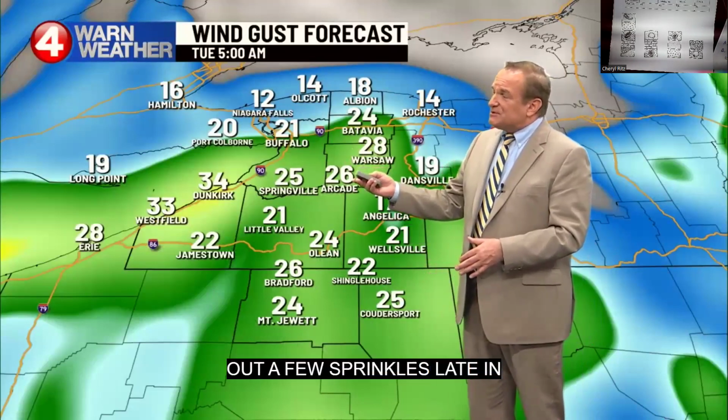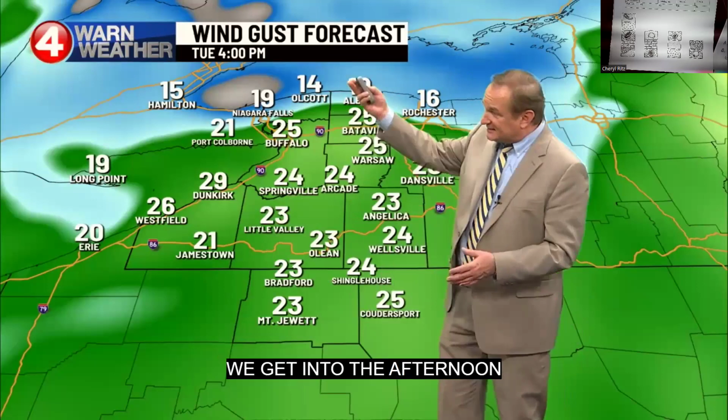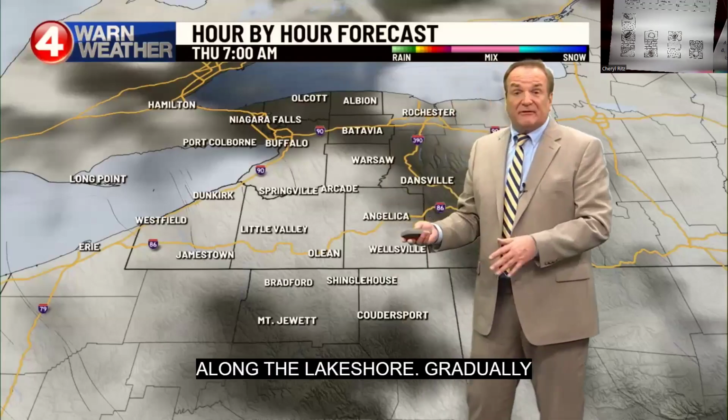Wind gusts up to around 30 to 35 miles per hour to begin the day. And even as we get into the afternoon hours today, there is the potential of maybe some gusts close to 30 miles per hour. This is at 4 this afternoon down along the lakeshore. And then gradually that wind will start to settle down for us as we get into the overnight. So, you know what? I think we may actually begin Thursday with a little bit of sun as well.